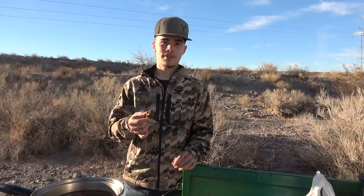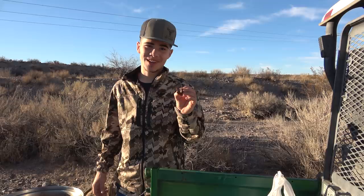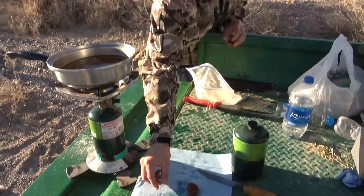I guess we were predicting it beforehand, right? You can never go wrong deep frying anything. But if you're going to eat jackrabbit, this is a must try right here for sure. Survival situation. Oh, yeah. That's a good meal right there for survival. Survival situation. This is like gourmet right here. Like, look at this. Gourmet.